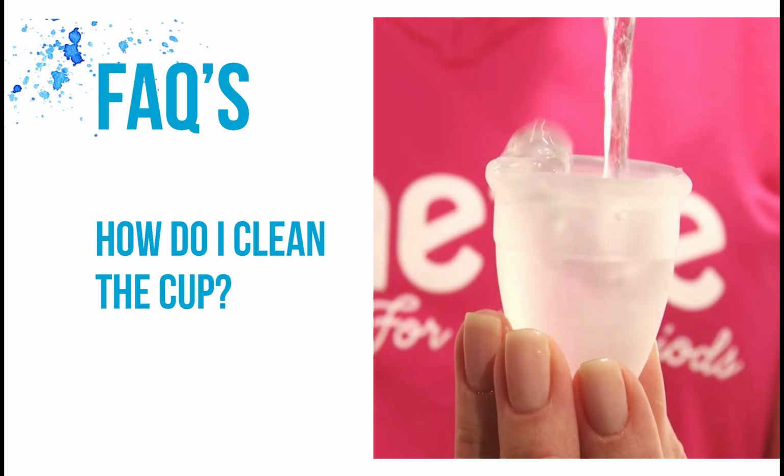How do I clean the cup? Looking after your cup is very simple. Before each cycle, you need to sterilize your cup. Simply boil your cup in water for 5 minutes or use a disinfecting cup wipe. If you are traveling or you need your cup in a hurry, Lunette has a specifically designed cup wipe that you can simply wipe your cup with.